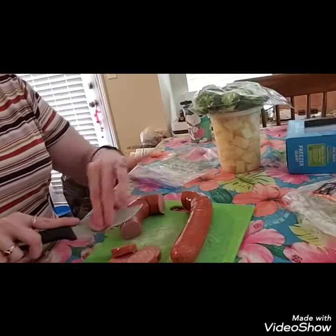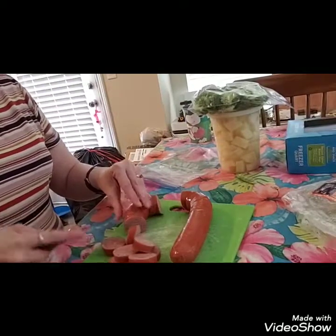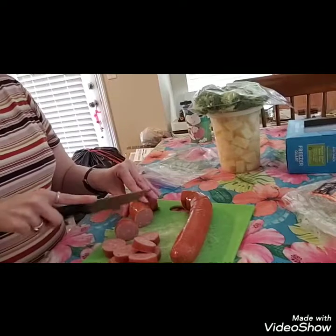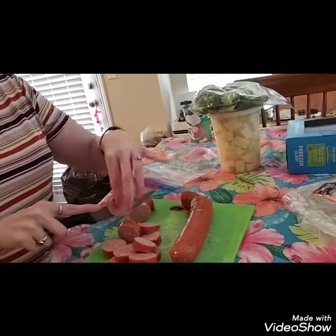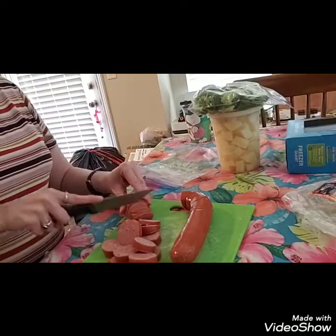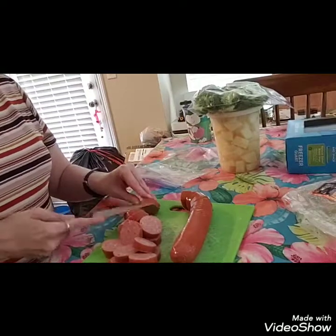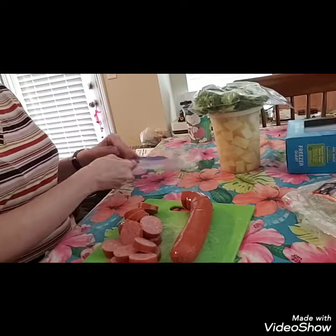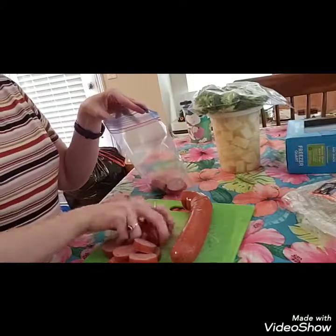And it goes quickly. A friend of mine said that she used a mandolin one time to do this, but to me that seems unnecessary. It seems like you're just dirtying up more stuff than you need to, but I'm also afraid that it would get caught in my mandolin. But I don't know. If you've ever tried that, leave me a comment and let me know if you've ever done that or if you'd be willing to try that. And here I just got another little bag that I'm putting everything in.